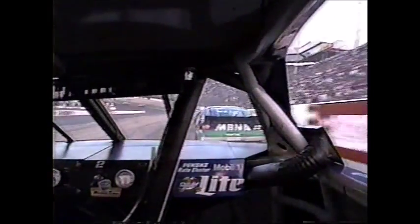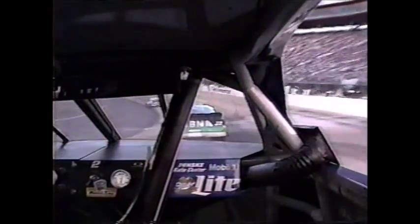Once you get hung out there on the outside, it's just a matter of hoping somebody will let you in, isn't it? And Rusty Wallace trying to dive on the inside of Ward Burton. The board positioned himself to try to get on the inside of Sterling Marlin, but he couldn't do it.